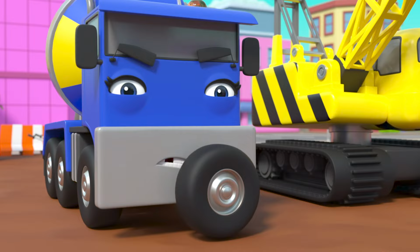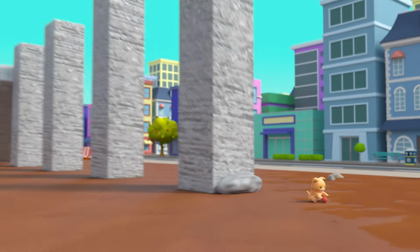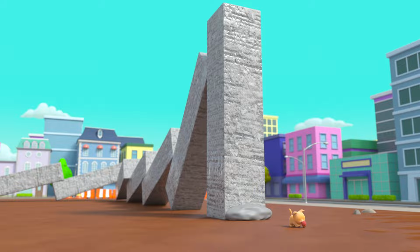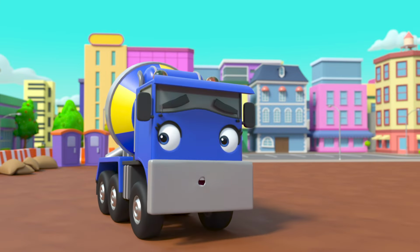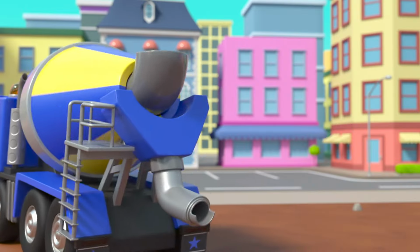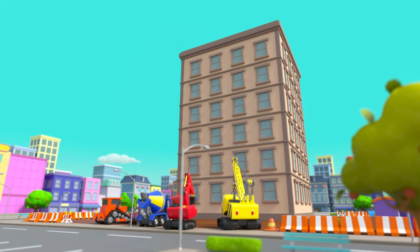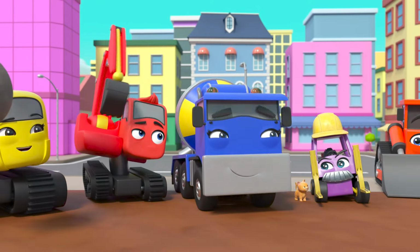Quick. CJ has a plan. She shoots out some cement and sticks the last block in place. But will it work? It stopped the blocks from falling. Hooray! CJ has saved the day. Well done, CJ. And look, they finished constructing the office block. They couldn't have done it without you, CJ.